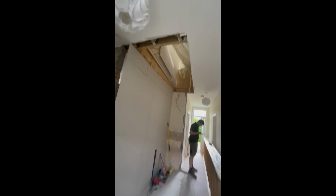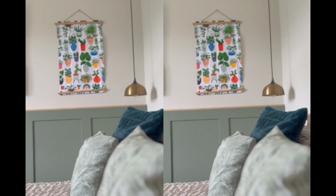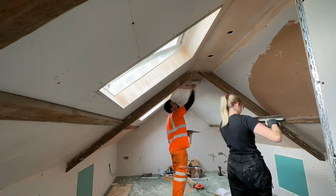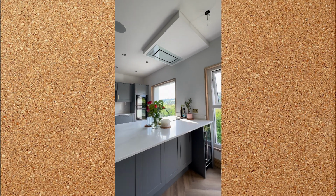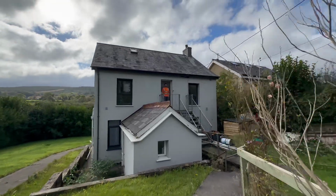So far, we've installed a staircase because there was no internal one. We've created our dream bathroom, completed our spare room renovation, done a full-on loft conversion, created the kitchen of our dreams, and our current project is our living and dining room.